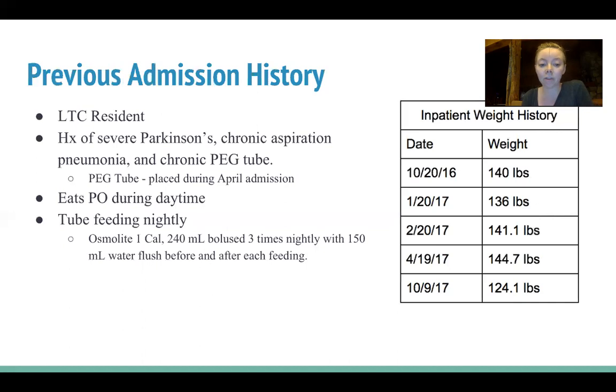And at the time of admission, we didn't know why he had lost that, because we were like, why is this guy losing weight? He's at a long-term care facility. He has a PEG tube. Like, why is he losing weight? And I'll get into the reason why he was losing weight as we discovered it throughout his course of treatment.